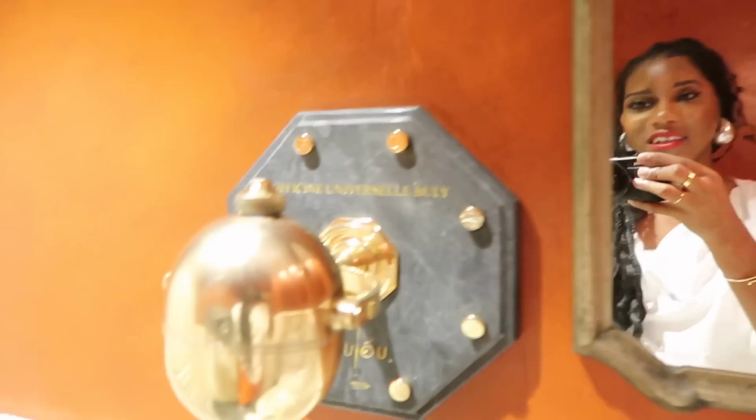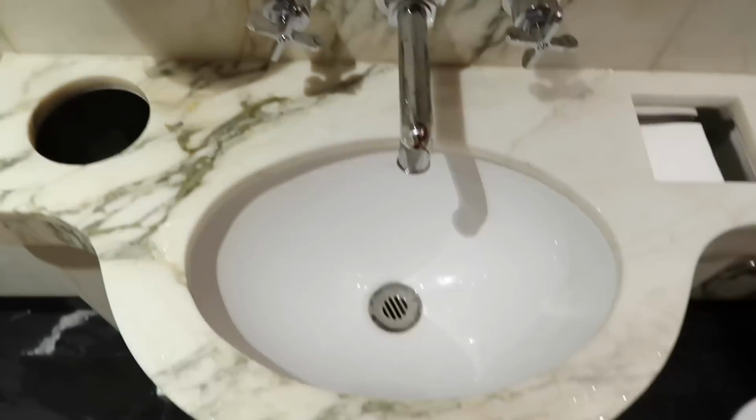And it was wonderful. One of the best meals I've had in Paris. Definitely check it out. Look at this little lamp. Look at this little sink. All right, we're heading to Folklore now to check out a few presentations of emerging designers. And we'll be out of here.